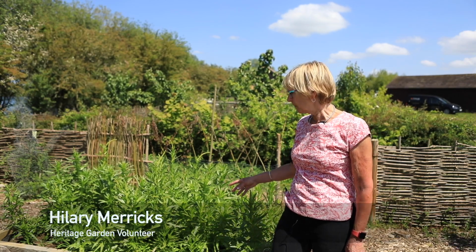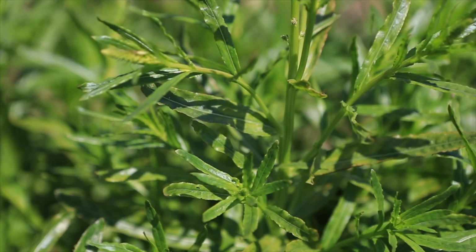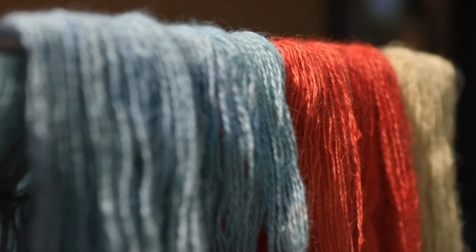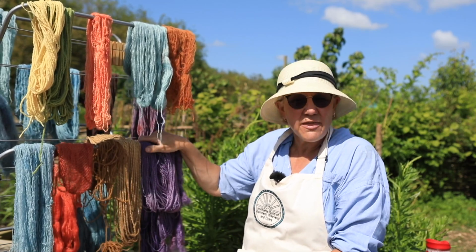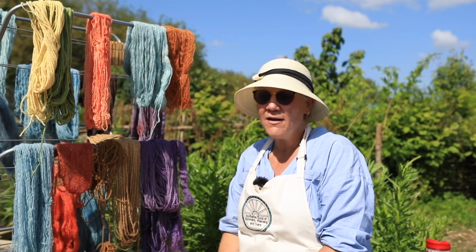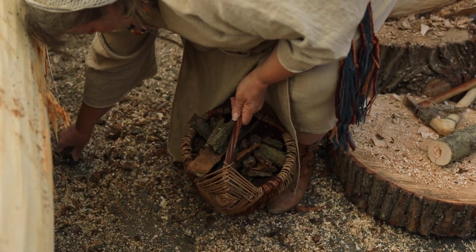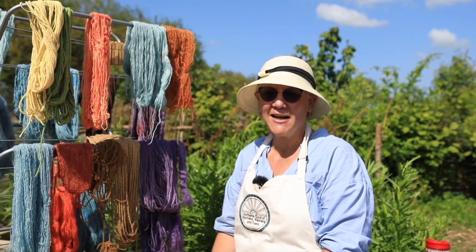And we're standing here by a bed full of weld plants, which one of the weavers has already today harvested quite a lot. And she's going to be making up a particularly noxious brew that will dye different wool and yarn a yellow colour. We're also able to pilfer things from the Bronze Age project, which is happening just next door to the Heritage Barn, and we have stolen some wood bark which we are hoping to process again to work towards our Iron Age project. So it's lovely to have this collaboration with other volunteers and members of the Stanwick Lake projects.